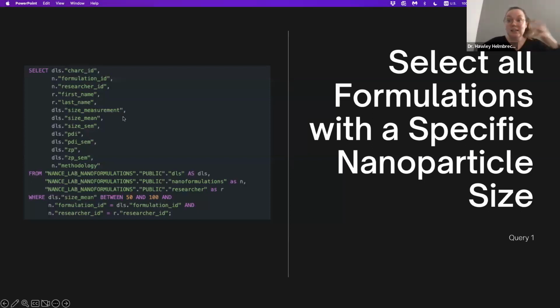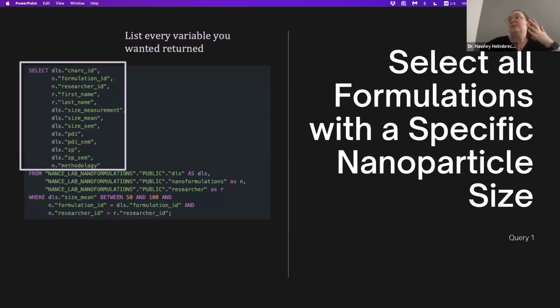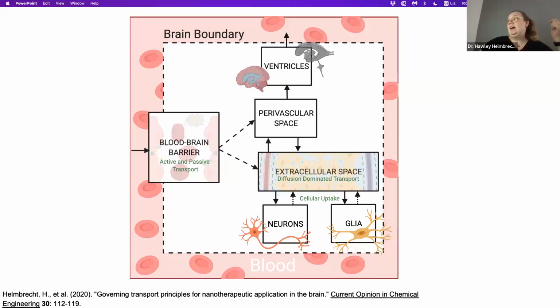So this is what a day-to-day of nanoengineering looks like to me, which is I use a lot of code. So to give you some insight into what this code means, all of these are different scientific variables. So this is the nanoformulation that was created. This is information about the researcher who created them. And this is information about how big those particles are, how variable those particles are, I'll go into it, and what the positive or negative charge is. And then I was able to sort through these to find out cool scientific information. So this code just lets me select every variable, find all that information, and then define scientific constraints that matter.